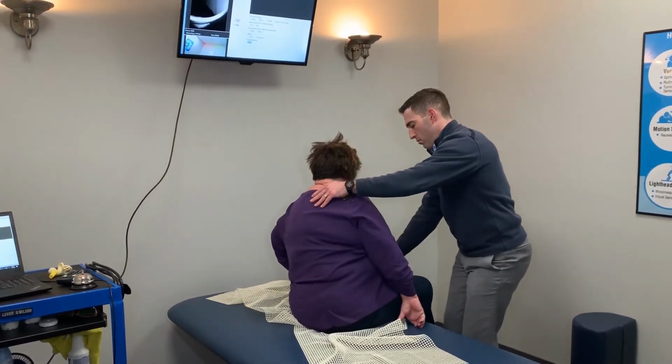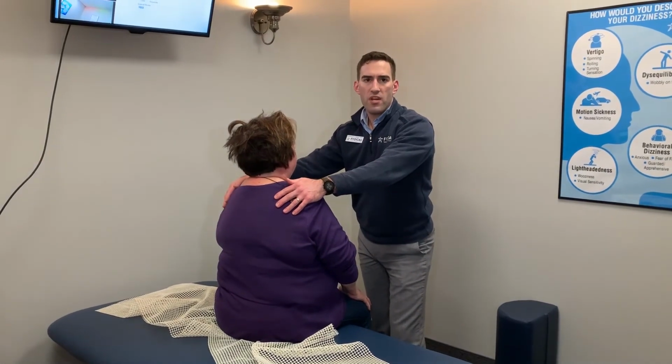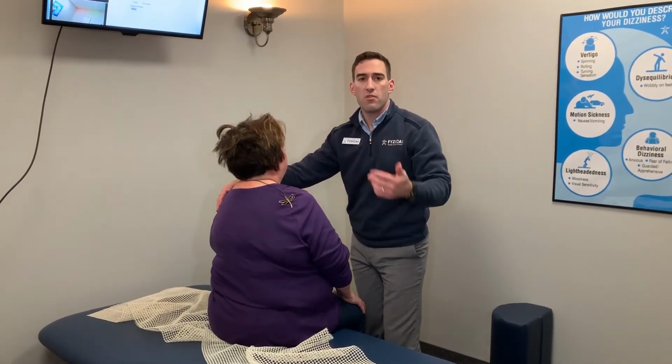So what we'll do then is we'll let Pat kind of relax here, and we can do what's called a recheck. So what we would want to do is to do this same maneuver over on her left hand side, and you most likely will not see the eyes moving up and down, which means that the crystals have been cleared from that area. Thanks, Pat.